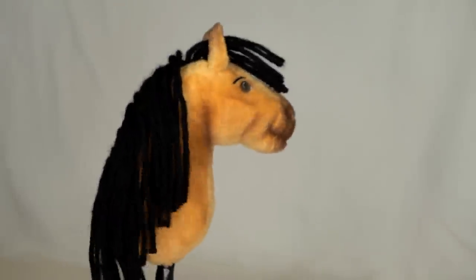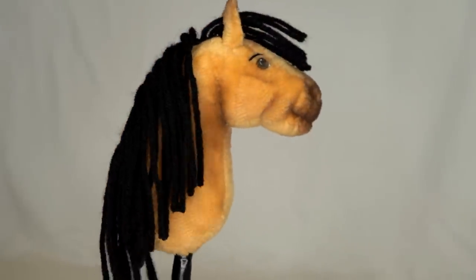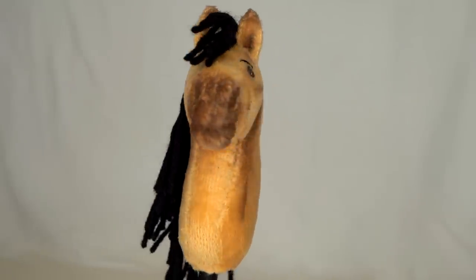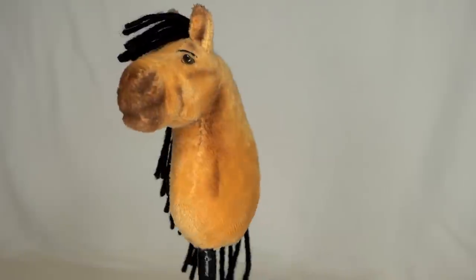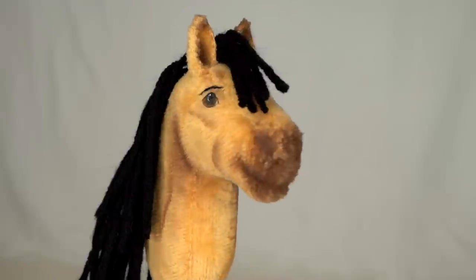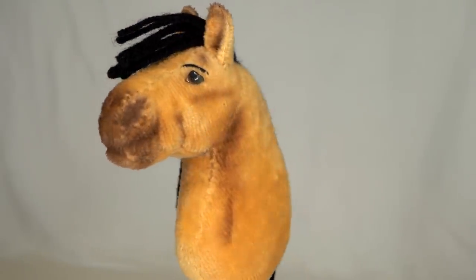And this person had a ton of other options to choose from, by the way, not just Spirit and Rain. They had a ton of just different horse breeds and different horse colors, all kinds of stuff. I'm hoping maybe at some point I will order a big Spirit and Rain from them. I do like these have some details. I don't know if they're airbrushed exactly, but they have some sort of details painted on them, which look very nice.